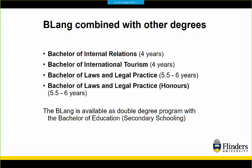So quite a lot of opportunities and pathways, and people don't have to think just in terms of doing languages, but the combination is really something that is interesting as well.